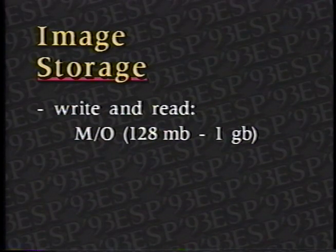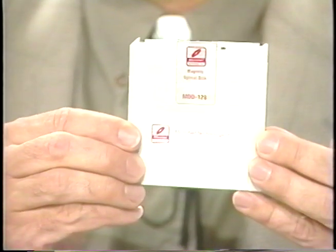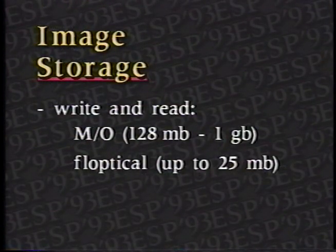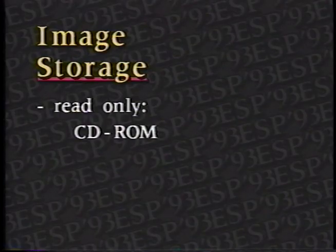And of increasing importance to us is the use of your magneto-optical, MOs as they're referred to. The magneto-optical are read-write mechanisms that today will hold anywhere from 128 megabytes to over a gigabyte. This is the new 3.5-inch size that will essentially fit right into your pocket. And you can just record a lot of information in there, a lot of pictures, a lot of pages on one particular disk. Your Floptical, which I don't have here today, is about the same size, but would be floppy media, still using the same sort of read-write magneto-optical technology, but could hold up to 25 megabytes. First coming out on the PC platform and now on the Macintosh platform.